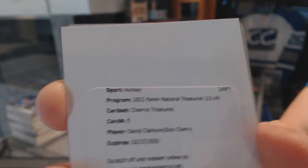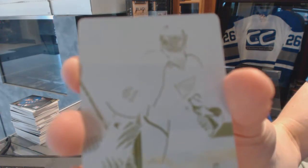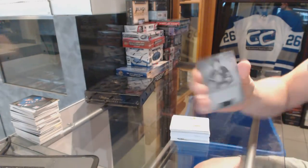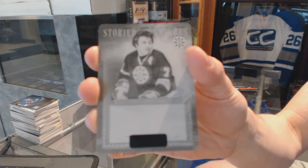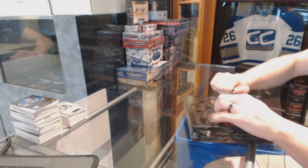David Clarkson, Don Cherry. We've got a 1 of 1 yellow printing plate from Certified for the St. Louis Blues, Jaroslav Halak. And a 1 of 1 black printing plate from Playbook for the Boston Bruins, Phil Esposito. Well, this break's ridiculous. Let's see what we can finish with.